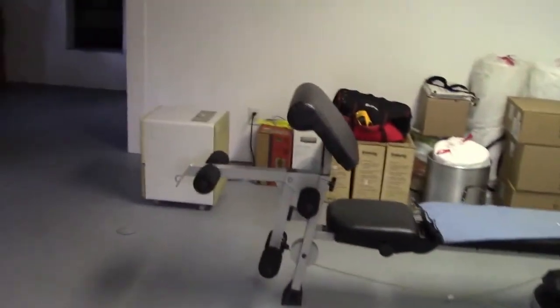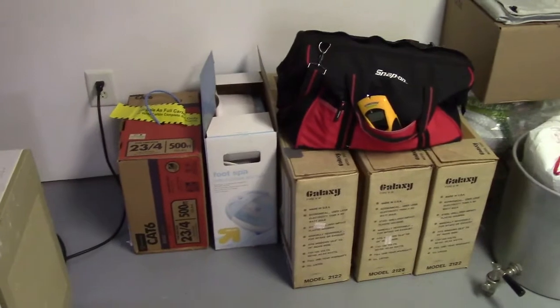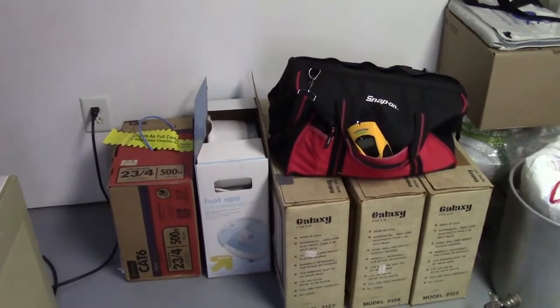They have really cleaned up down here. There was all kinds of stuff laying around. The Galaxy box fans, window fans are still here, so that's good. They have not been touched. They have not been oiled. Nothing has happened with them as of yet.